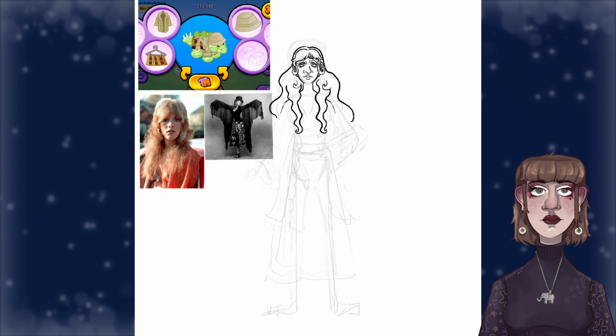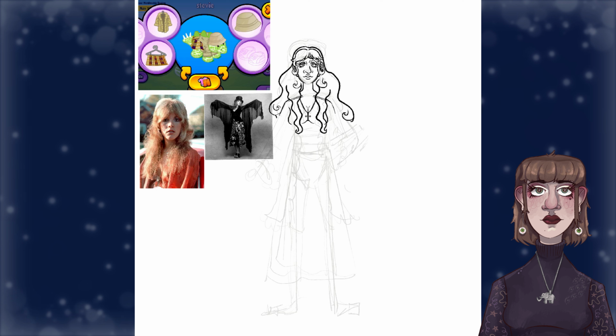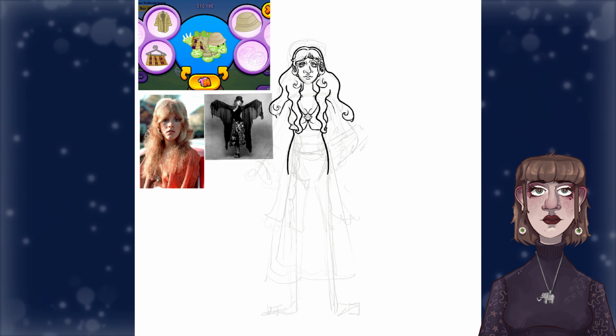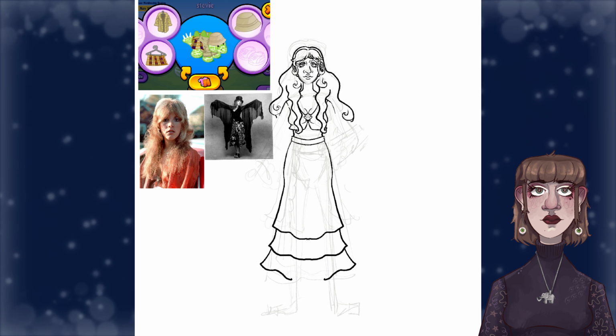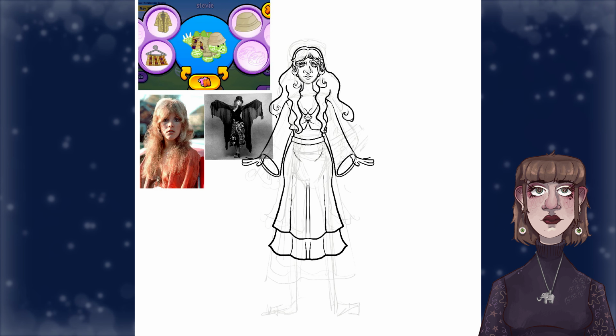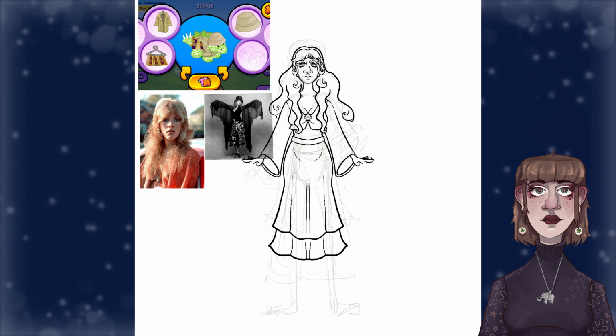I will admit, I am abusing the symmetry tool this episode, okay? I got out of Art Fight and I'm like, oh man, I just need to use the symmetry tool. It's just so great, so beautiful, and I love it. So I apologize if that's something that irks you. You can't stop me at all.